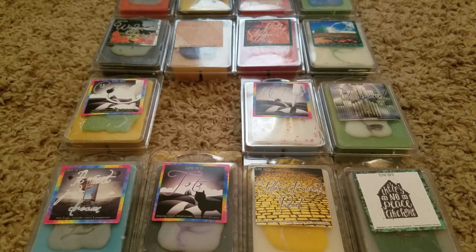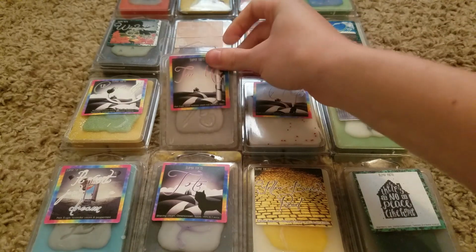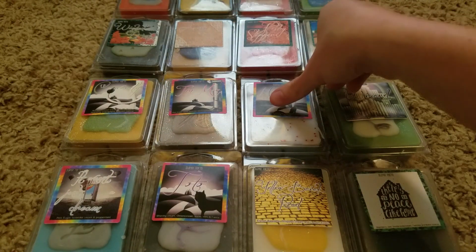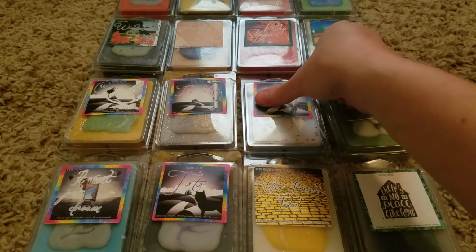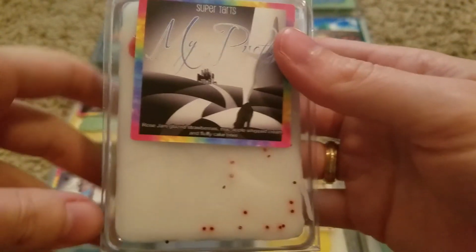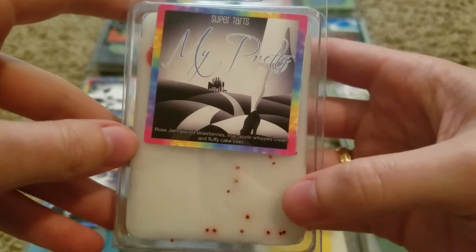If you're curious about it at all, I would definitely give it a try, because I have no idea if the way that I described it will give you an impression of what it actually smells like. So if you're curious, it is a really good scent, so definitely give it a try if you're thinking about it at all. This next one is My Pretty.